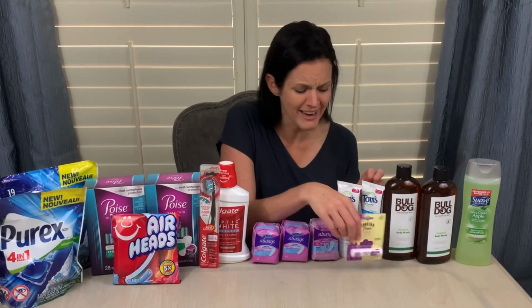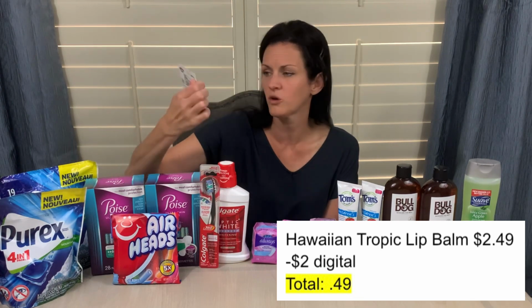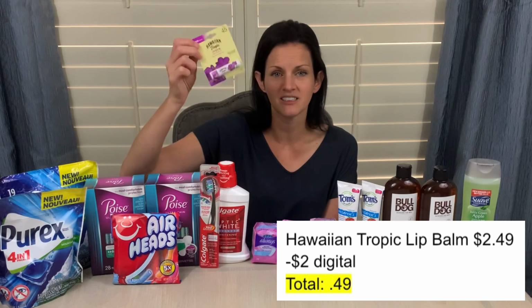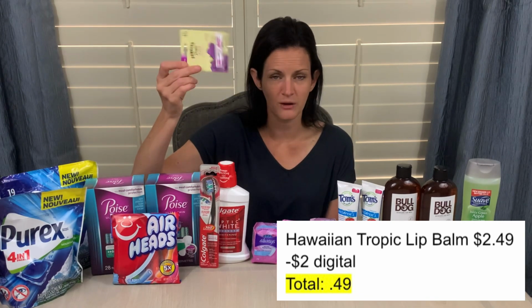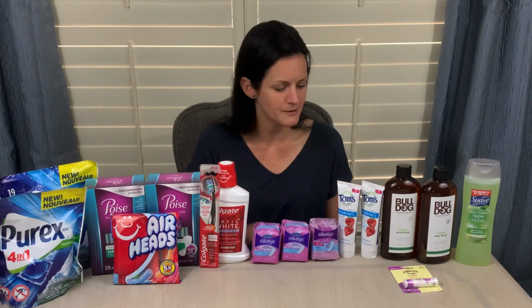All right, another easy peasy deal is on this Hawaiian Tropic Lip Balm. It's $2.49. There is a $2 digital coupon, making this lip balm just 49 cents. And it has sunscreen in it, so this is something that we use a ton in the summer. So great deal on that.